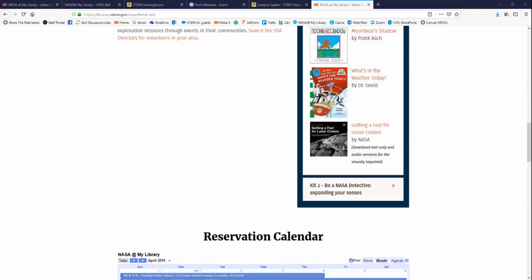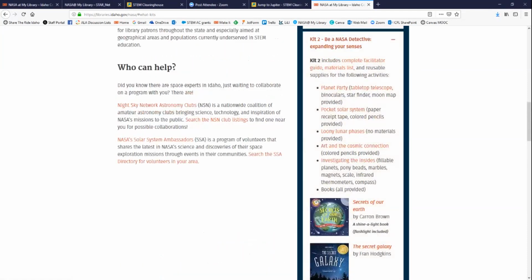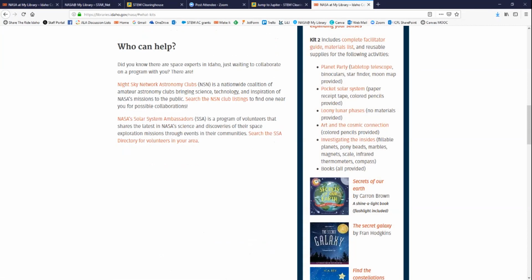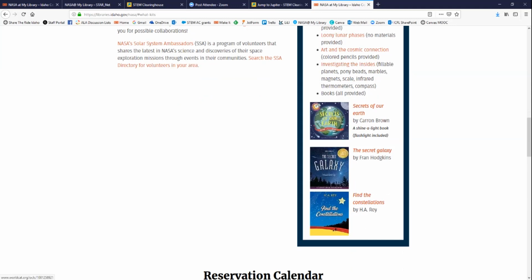The cool thing about the NASA books is that they also come along with an audio version of the book and a text-only version of the book. So if you have someone who's using a screen reader, they could download the text-only version and have their screen reader read it to them, or they could access the audio version of it. Kit 2, Be a NASA Detective, again, has a link to the facilitator guide and a list of the materials and a link to all of the different activities and information about each of the books that are in there.